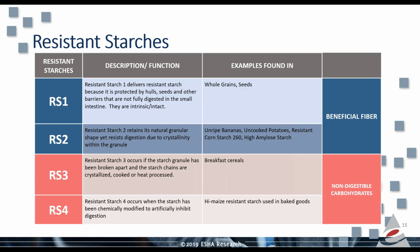RS4 can be a result of chemical processing, with the top two in blue meeting the dietary fiber definition, but the bottom two in pink, depending on their source, may not meet the definition. For example, retrograded cornstarch, which is RS3, and resistant wheat and maize starches, RS4, are on the list of non-beneficial, non-digestible carbohydrates at this time. But again, stay tuned for future guidance. Some of these could change depending on efforts and evidence submitted to the FDA for review.